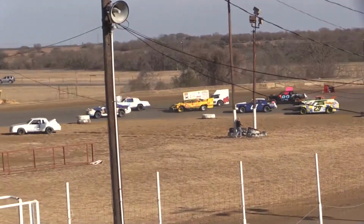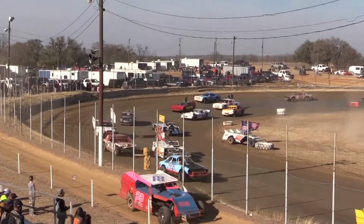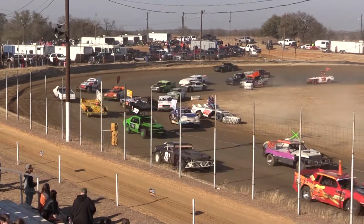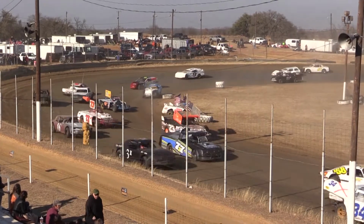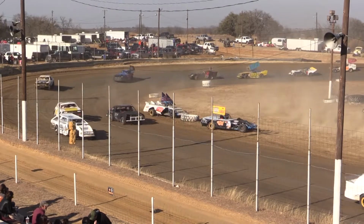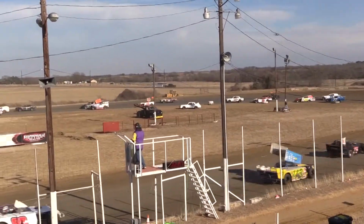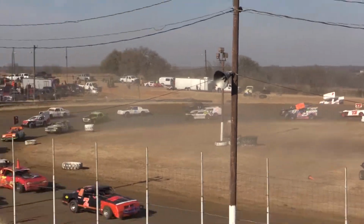Oh, big wreck over here in turn 3. Got about 3 cars that were involved in it. Shannon Bowler, and we got I believe Jeremy Oliver, got a 281 of Chase Allen, the 701 of, looking at my trusty lineup, 701 gets it down into the infield. 2 car pulling off the back stretch now as well. David Golden, that 701.